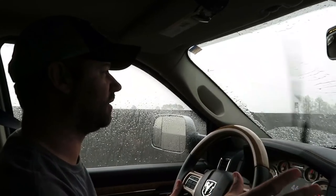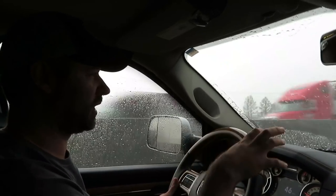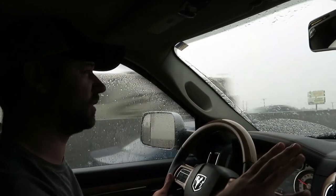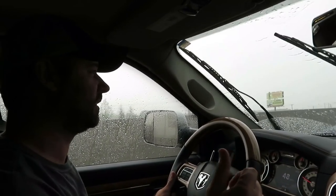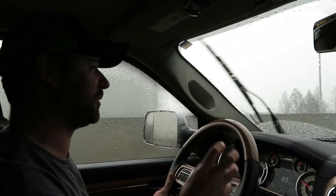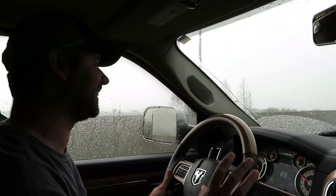We hit a pretty good cell of rain, and we're in a construction zone, and the road's starting to get rough, and Scout's getting all antsy in his pantsy all at the same time. So it's all coming together perfectly for us today.